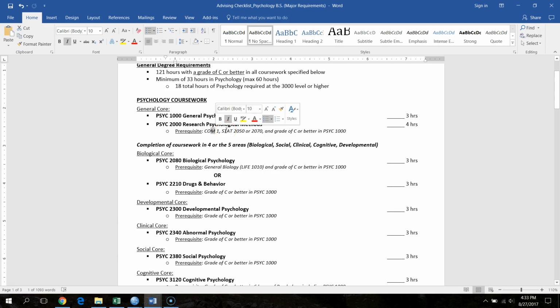And then you're going to need STAT 2050 or 2070, and a grade of C or better in Psych 1000. So what you'll need to do for the prerequisite, you'll need to complete your general psych class before you can take your research methods class. And before you take research methods, you need to get your COM1. This is going to be your English 1010 class, and then a STAT class. Now, in order to take STAT, you're going to need to have at least Math 1000 or the equivalent, and so it's important.